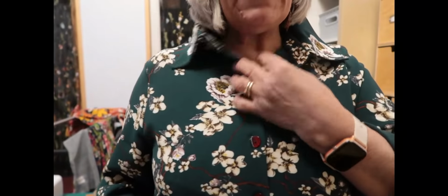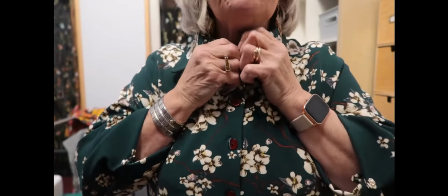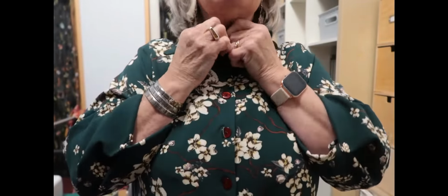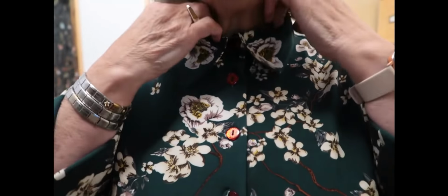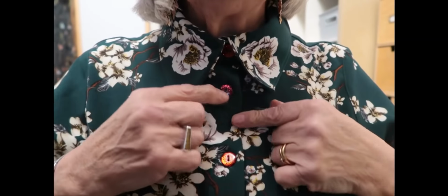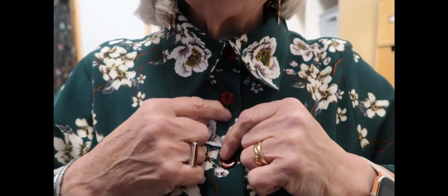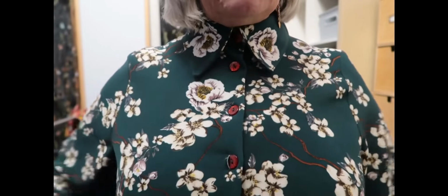The next one I made was this one, which fastens up here, right up to the neck, like that. I need to reposition that button because it's not lined. There's a bit of a gap there, and it's simply because the button's too high and the buttonhole's lower. So I need to reposition that button, then it will lie a lot better.